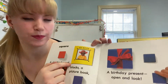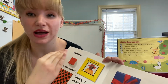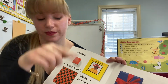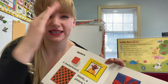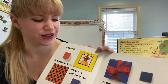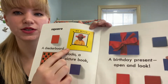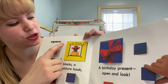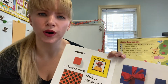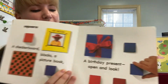And then let's count how many pointy sides there are. Because remember yesterday we talked about how circles don't have any points at all, and they don't have any sides. They're just round and circular. So they go around and they don't have any sides or points. So we counted there's 4 sides on a square, not like a circle at all. But let's count how many points they have as well. So can you see the points there? 1, 2, 3, 4. Also has 4 points. There's 4 sides and 4 points on a square.